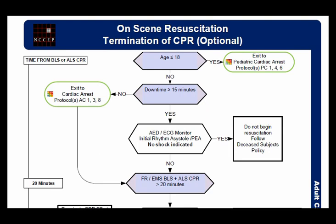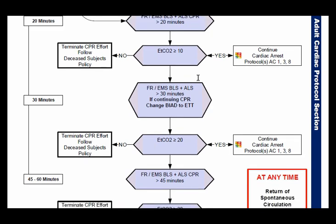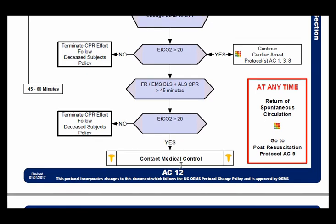Of course, if we're going to be performing the resuscitation on scene, we always have to be wary of the fact that at some point we have to be able to let go and terminate the resuscitation attempt on scene. And so we go to AC-12, the on-scene resuscitation termination of CPR. This again is going to be required. It goes through the algorithm on what to do and when to terminate CPR, and then when to contact medical control.